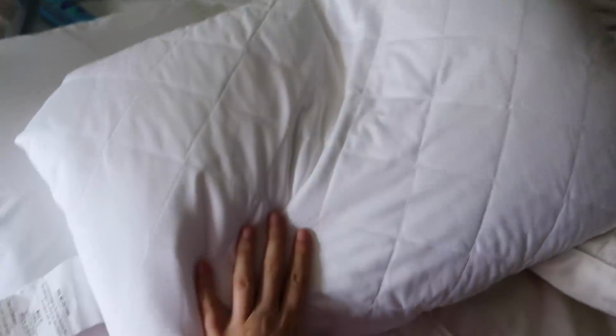I'm gonna take one of these out. These are all clean ones because the other ones have been used for years. So these are new clean ones that I'm gonna put all these pillowcases on, which are all the same white ones. They're just very clean.